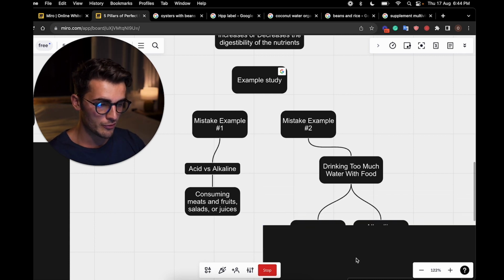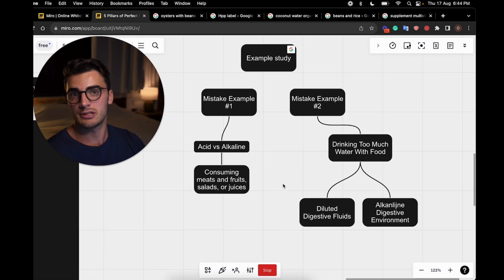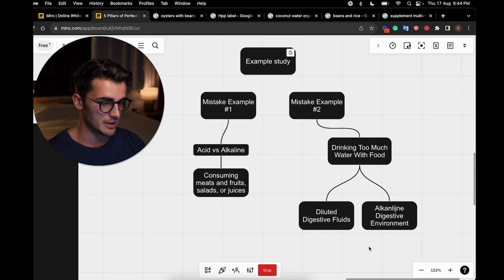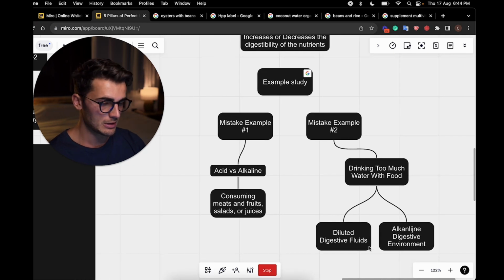So by the time your food comes, you have diluted your digestive fluids so much, right? Your stomach acid has been diluted with water so much that you're not actually going to digest the food very well. It's going to interfere. You might even have some stomach problems as a result of consuming too much water with food. And just to expand on this acid-alkaline point, water also creates an alkaline digestive environment, which is going to then interfere with the digestion of proteins as well.